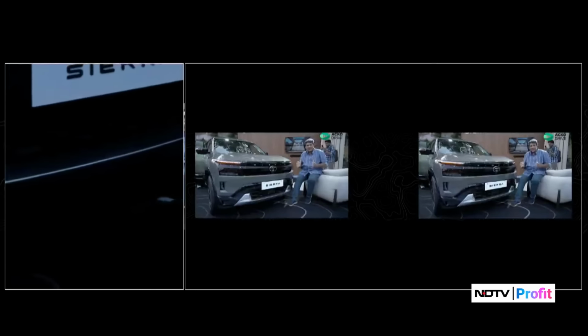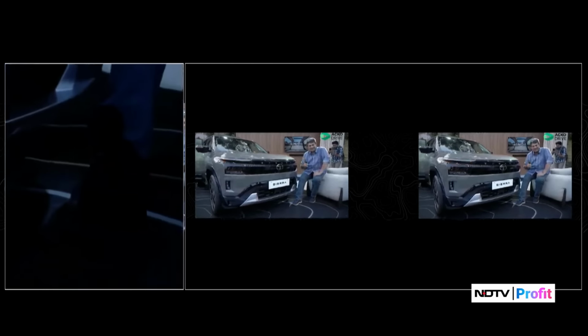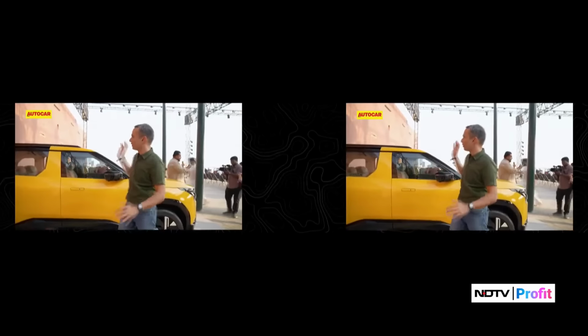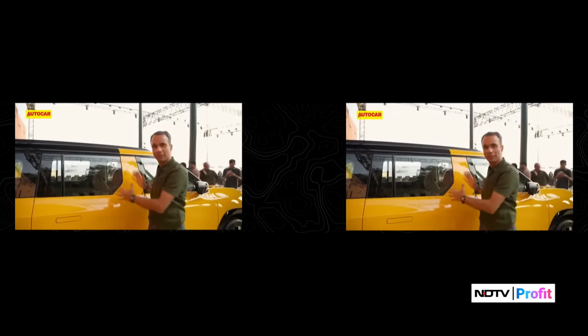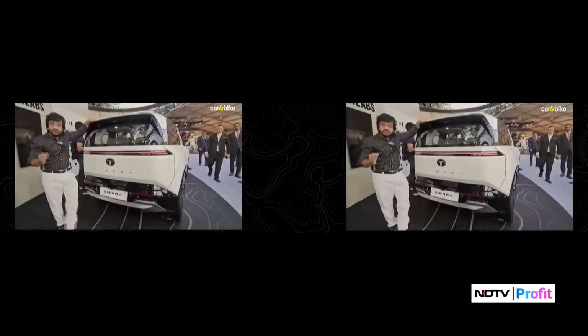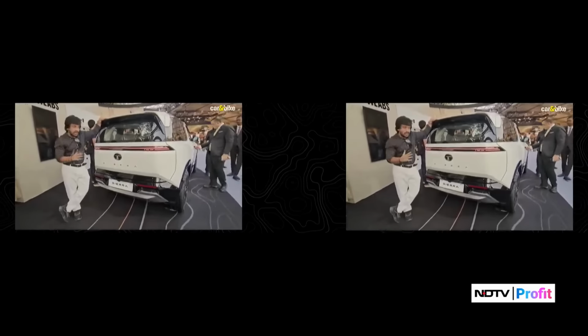How excited are you to see that badge in the Indian market? It's very, very smashing. It looks very butch. The design on the front is incredible. The signature elements of the Sierra really stand proud. This fat B-pillar on the original Sierra was actually on insistence of Mr. Ratan Tata himself. He really wanted that here to give it some kind of muscle along with the glass area. Even at the back, it looks confident, squared off. I quite like how this looks.